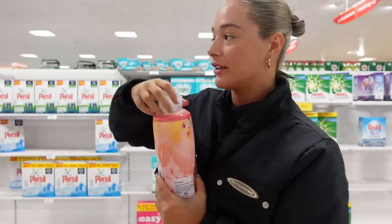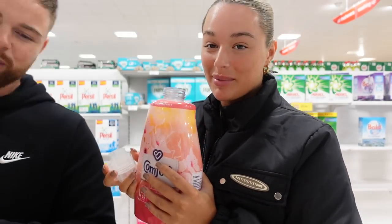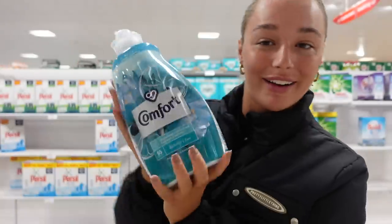You move out and buy a house, everyone. This is the fun part of your shopping trip. Smelling all the... What are they even called? Fabric conditioners. Cherry blossom and sweet pea. That's what you are. I'm a sweet pea. Prefer the blue one though. We're going for water lily and lime. Anyone wonders what our clothes smell like? It's this.